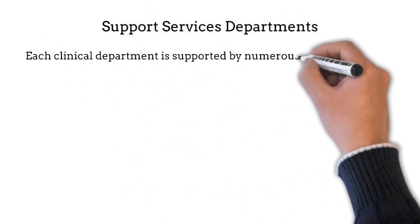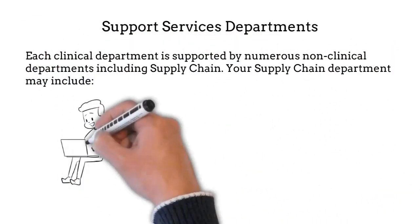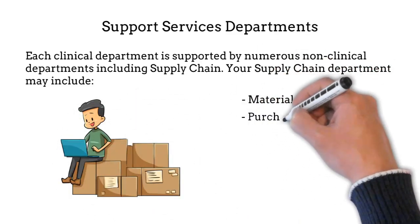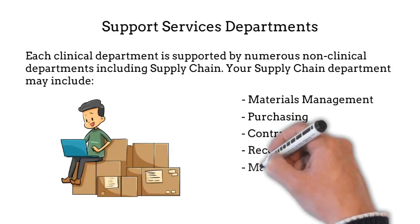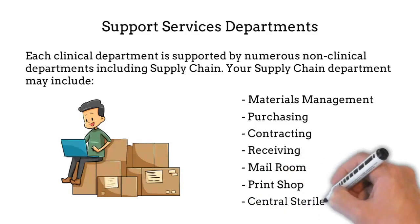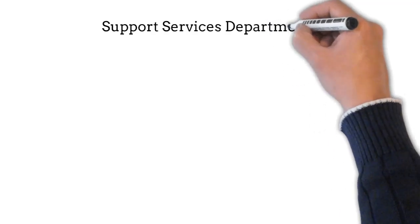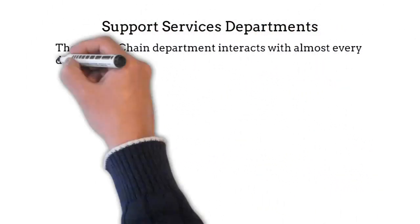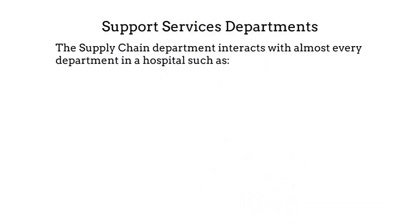Each of the clinical departments are supported by numerous non-clinical departments, including supply chain. Your supply chain department may include materials management, purchasing, contracting, receiving, mailroom, print shop, and central sterile departments. The supply chain department interacts with almost every other department in a hospital in one way or another. We will discuss some of the ways that supply chain interacts with them.